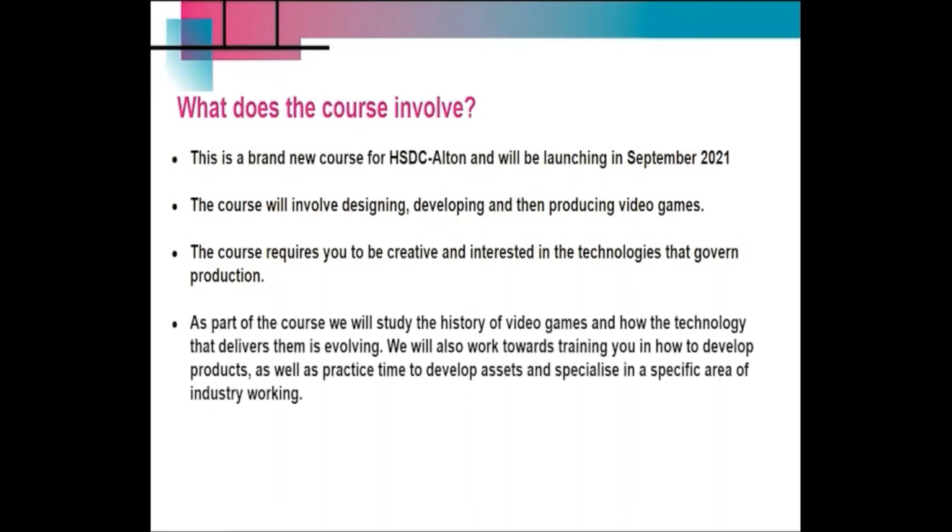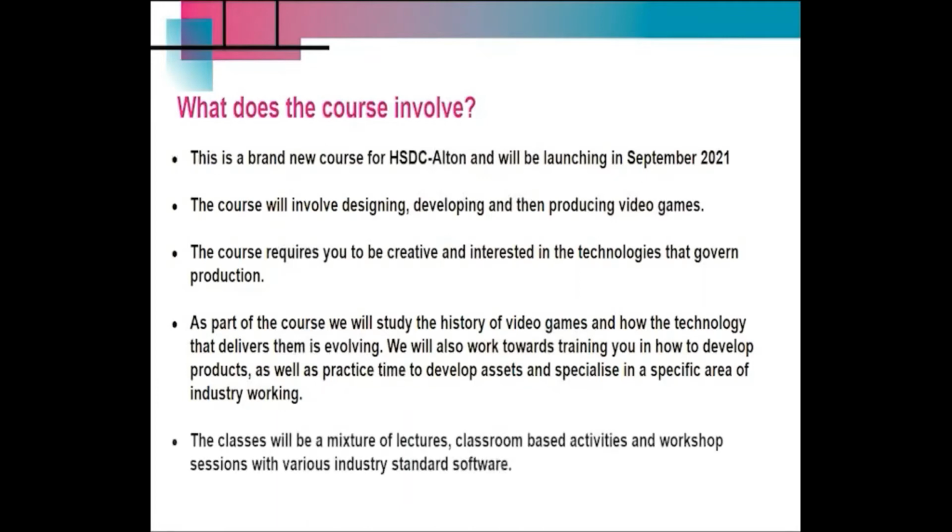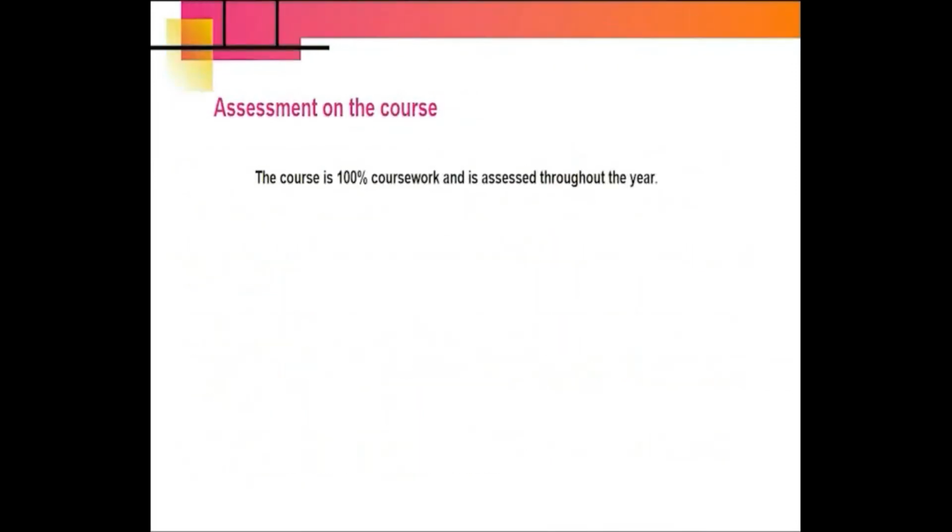We will study the history of video games, from its humble beginnings to the current climate of esports and virtual reality. You will have opportunities to generate and develop ideas for characters, worlds, game mechanics and style, with the opportunity to specialise in an area that really interests you. Lesson time will be a mixture of lectures, classroom-based activities and workshop sessions with specific software.